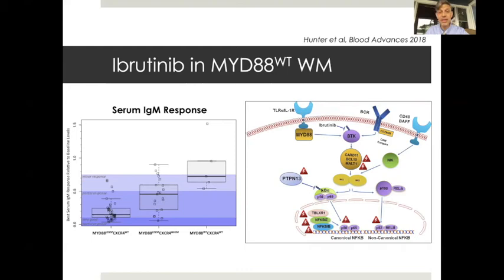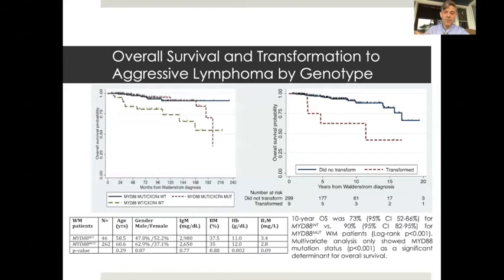And this explains why we don't typically observe great responses in the context of wild type or unmutated Waldenstrom's macroglobulinemia. So it may be that BTK inhibition will work for some patients, but for the vast majority of patients without the MYD88 mutation, we've not really observed great responses, and it's not something that we would recommend patients pursue at this time, and this is why.